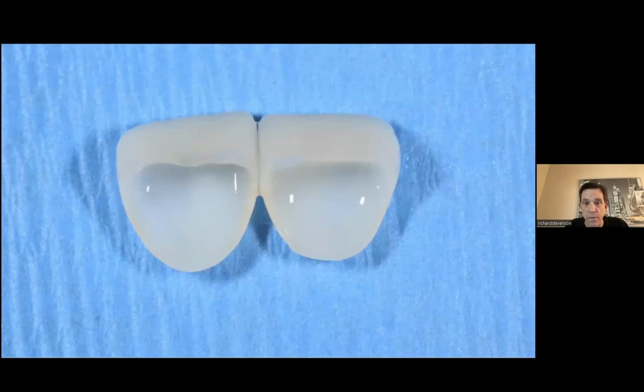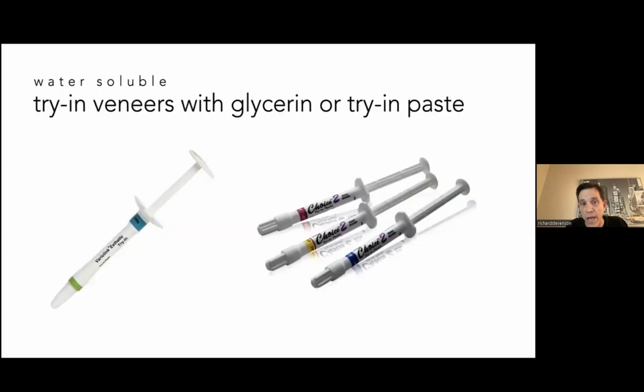And so here are the restorations. You can see they're more of a super veneer. They wrap around quite a bit to get past the fracture line. And I'm going to go ahead and try them in. You can either use glycerin or you can use some kind of a try-in paste. If I'm using a try-in paste, I try to pick the try-in paste that is likely going to be the cement in this particular case.